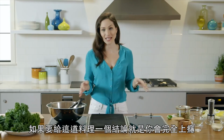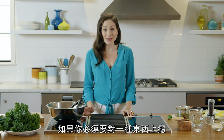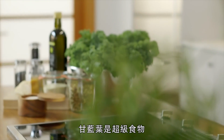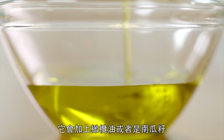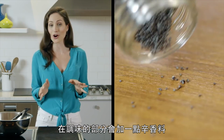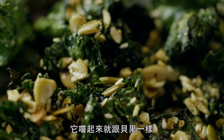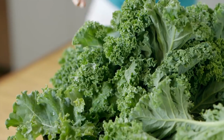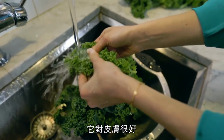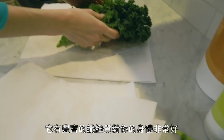Okay, so total disclaimer about this recipe, it is totally addicting. And if you're gonna be addicted to something, it should be kale chips, right? This is a superfood powerhouse packed with kale, olive oil, and even pumpkin seeds. To maximize the flavor, we're also adding spices that taste exactly like an everything bagel. Kale is so good for you. It's great for your skin, and it's high in fiber, which actually means that it transports toxins out of your body.